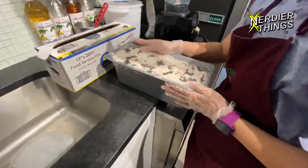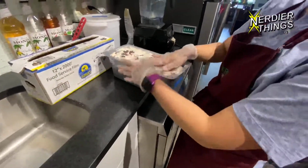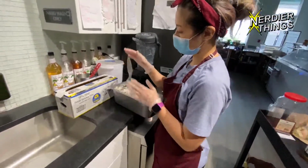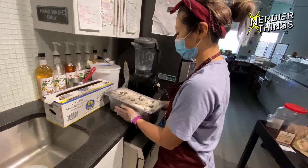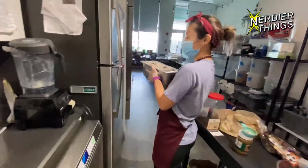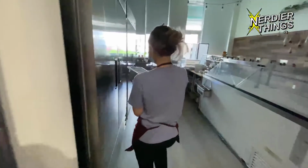And now that we've churned it, we put it in a little tin, and then what do we do now? So now this goes in our freezer where it's going to cure for another 8 hours at the minimum, usually 24. You have to wait 8 hours before you can eat it? Yep. Ugh, what a drag.